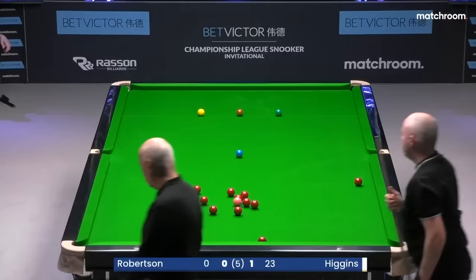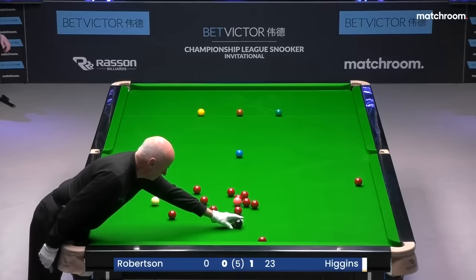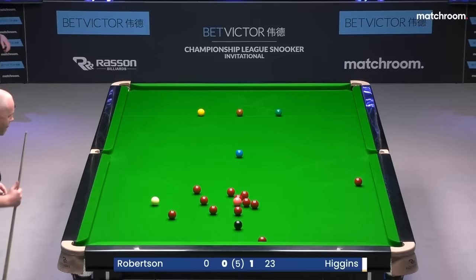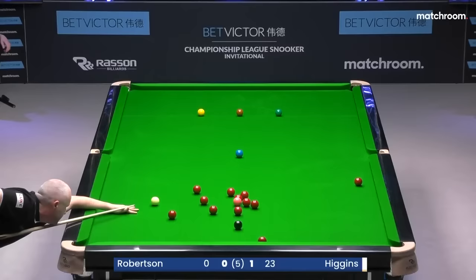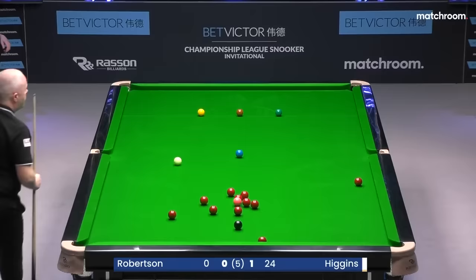And I think given the cutthroat format, the fact you have to win so many matches in your qualifying group, as it were, then the winners group, it's one of the toughest tournaments you can win. Shot from John there, just making sure he got top side of the blue.